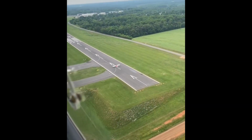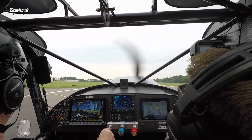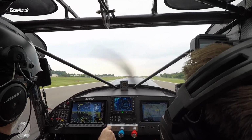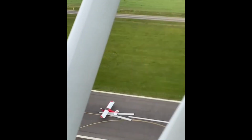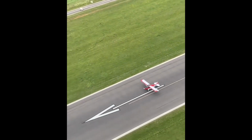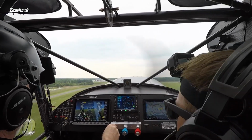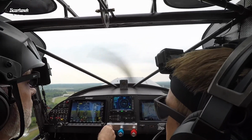Right over the taxiway. Okay, you just call it a go. Let's go fly this thing. Okay, here we go. Traffic. Disregard the traffic. It's flying. Oh, it's a rocket. That's 90 miles an hour, dude.